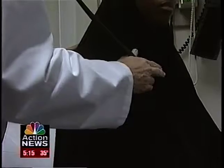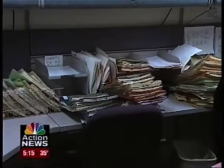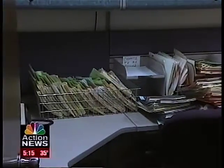LaVon Haggins is pregnant with her 6th child. She knows all about the medical record runaround. Well, the record's not being available once I've reached the hospital, or having to sit and wait for the records to get there, or a procedure having to take place, and then the records coming after the fact, which is very trying. It looks like things are going well today. You're about 12 weeks.